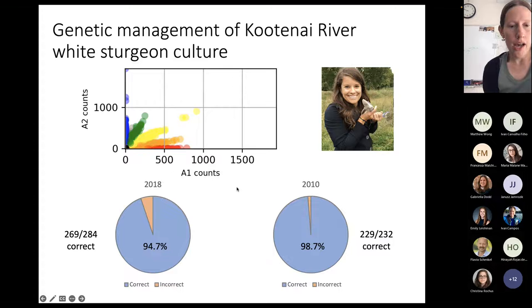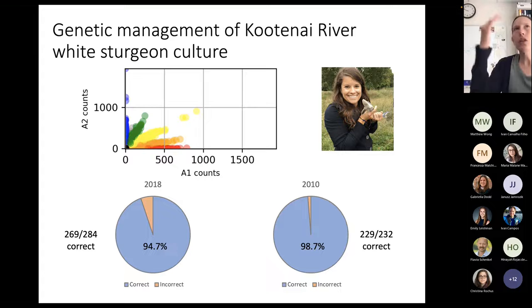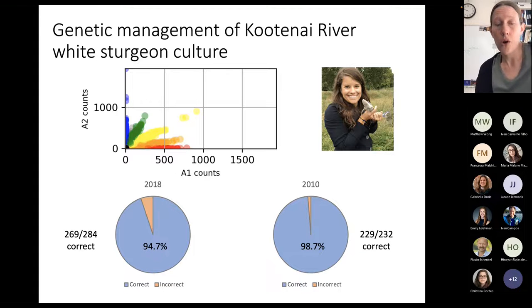Essentially, her accuracy in assigning parents, and she's got half sibs and full sibs, the whole gamut, ranges from about 95% to about 99%. So the tribe is really excited about being able to use this panel, because what they'd like to do is start releasing juveniles at a larval stage, too small to get a PIT tag to track that they've been in the hatchery. They want to rely on this genetic tag to be able to trace them back to their hatchery family.